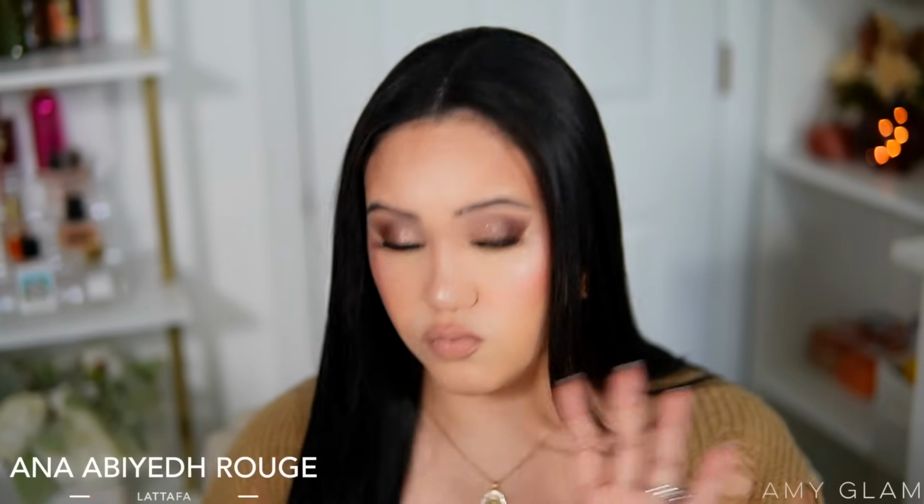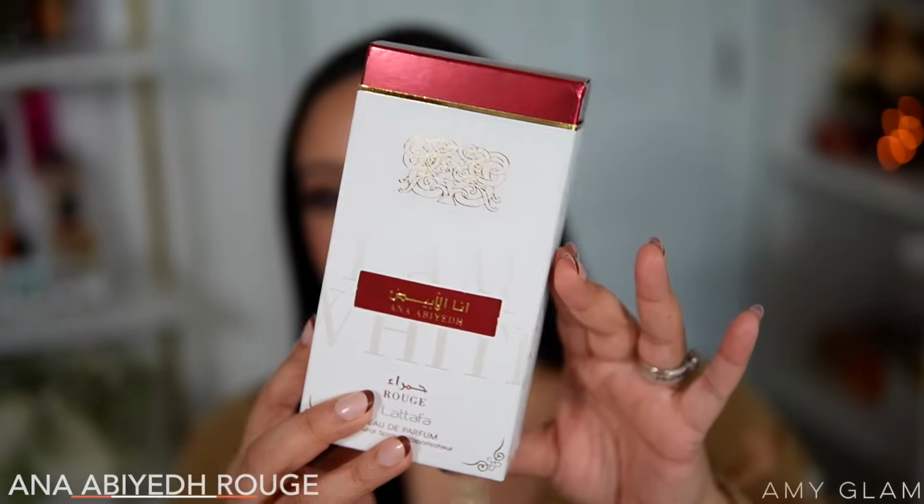Nothing special. I mean, I'm pretty sure it's been talked about like crazy. But this is by Lattafa as well, and this is called Anna Abiyedh Rouge. I know I said that completely wrong, but here is the box for it. And these are very inexpensive, by the way, on Amazon.